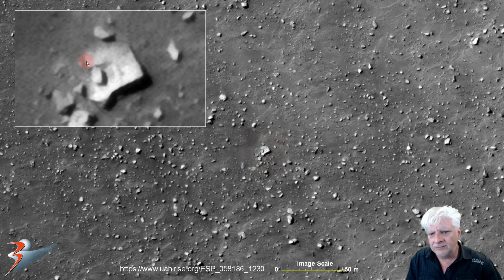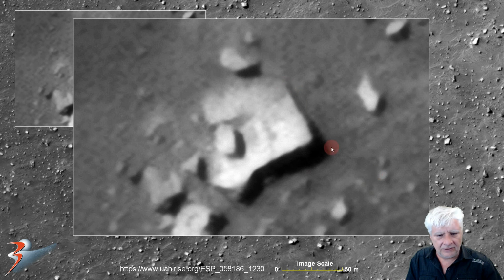Another one of these partially raised megalithic blocks or slabs. It's about 12 meters across. Straight edges, right angle over there, and then a rectangular part carved into its surface, and then it's got this little oval protrusion or knob in the center of that carved out area there.